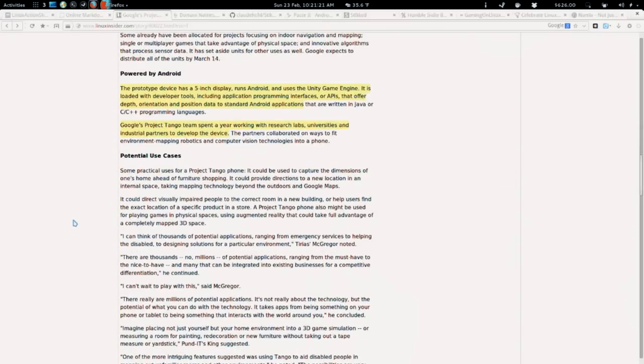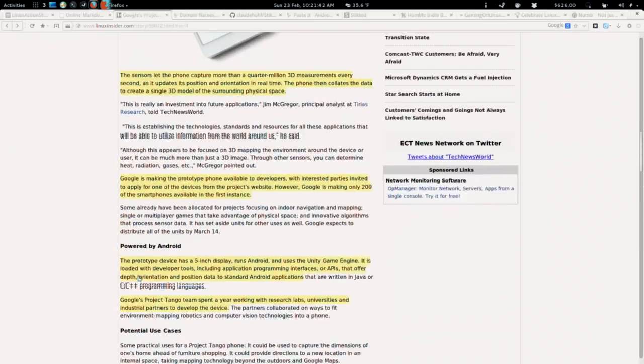So the prototype phone has a 5-inch display, runs Android, and uses the Unity game engine, which I thought was interesting. It's loaded with developer tools, including application programming interfaces, APIs. And Project Tango has spent a year working in research labs, universities, and with industrial partners to develop the device.